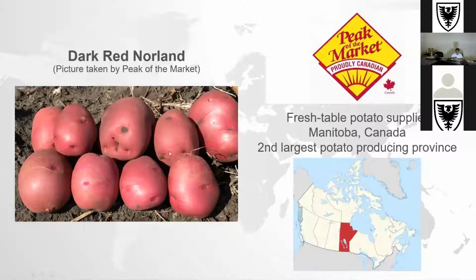This picture shows the Dark Red Norland tubers harvested by Peak of the Market, which is a famous fresh table potato supplier in Manitoba, Canada. Manitoba is also the second largest potato producing province in Canada. Our project is funded by Peak of the Market and is mainly studying the skin defects on Dark Red Norland tubers.